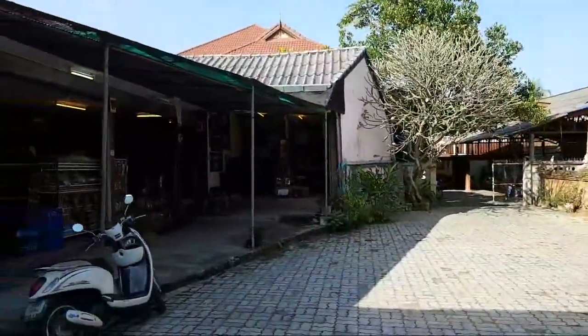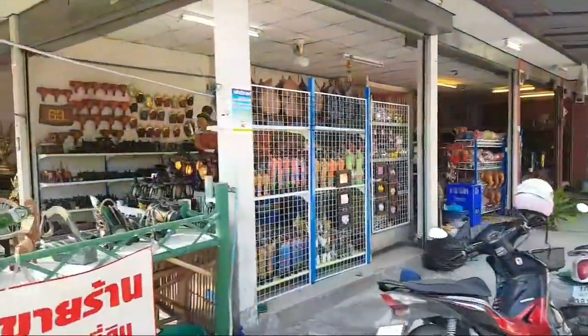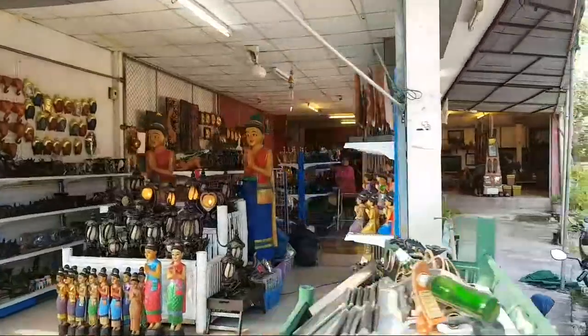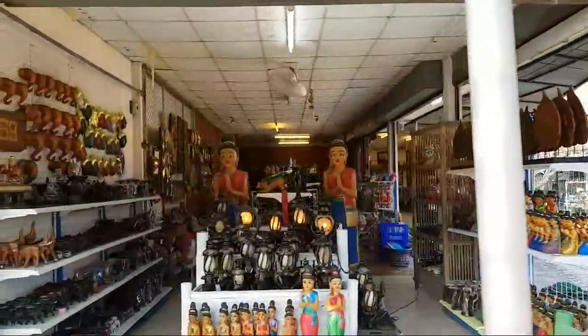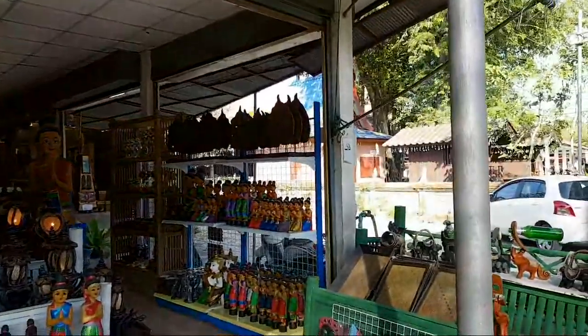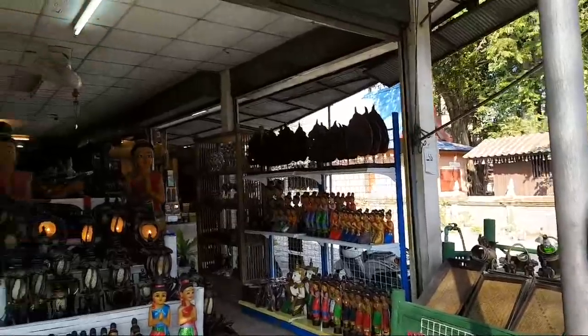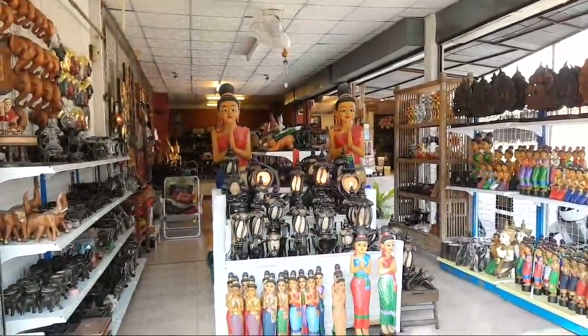Oh, you can't see in there, but I can see there's more artwork, and we'll go over here. Okay, more decorations. Lots of these Thai ladies. Are they wearing Lanna clothes? Pretty sure the style is Lanna, yes. Yes, it is.